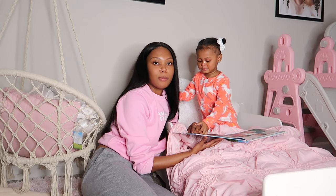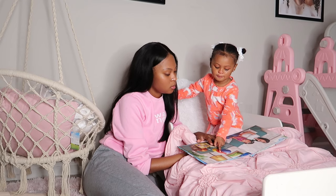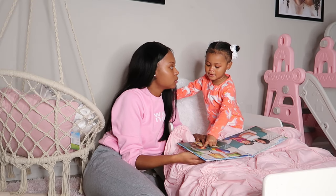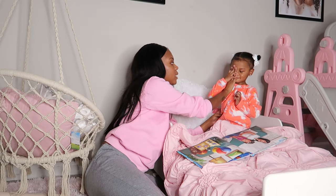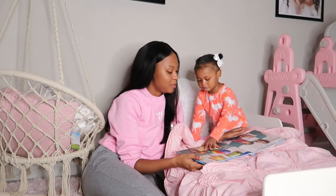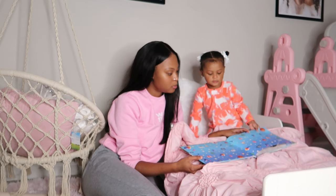Y'all, she thought that we weren't gonna do reading time. What? Mm-hmm. Balloons, yes. Ball. Yes. And she wants to show me. Like, she doesn't like for me to read to her. She wants to read to me. So that's a part of the struggle. Okay, let's go to the next page. Let's see what else they have.